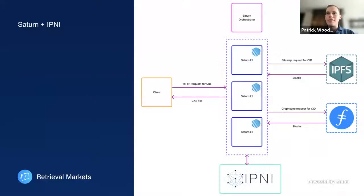Okay, now I didn't mention IPNI much when I went through this diagram the last time, but just to come back to motivate IPNI: when a Saturn L1 node doesn't have a file in its cache, if people know the IPFS network well, you get an element of content discovery from BitSwap. BitSwap asks the neighbors in the IPFS network that you have whether they have a particular block which corresponds to a CID, and if not, then you can speak to what's called the DHT, and you can find out which nodes do have that CID.